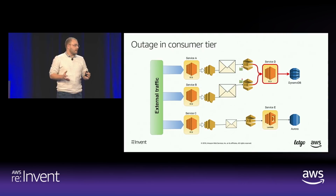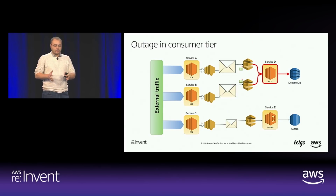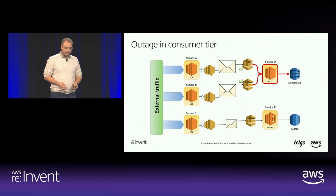What's going to happen when an internal service is down? In that case, the external layer service will be sending the messages to the queue that is going to be storing the messages. So we can solve the problem of data loss.